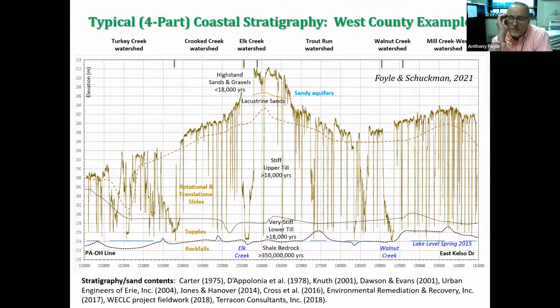Geologically, for what drives some of our change here are these controls, the patterns we see is the geology of the bluffs. And this is a cross section from the West County, showing us that our bluffs tend to have shale bedrock right at the bottom. It's usually at lake level or slightly above it, no more than 7 meters above lake level. So we've got a shale bedrock that's pretty resistant to erosion.